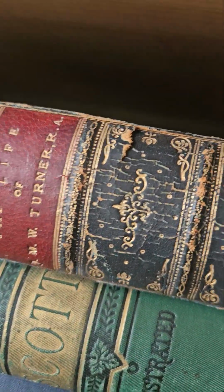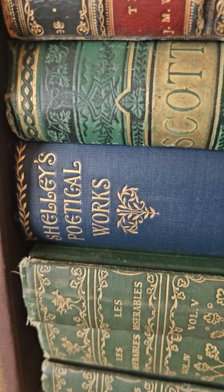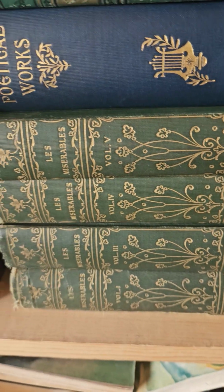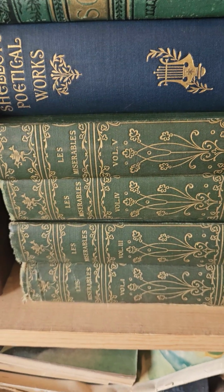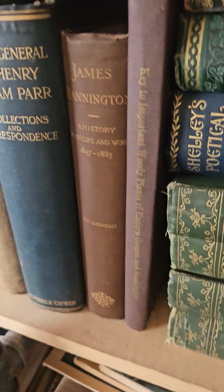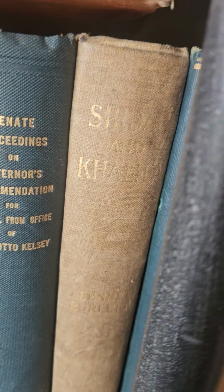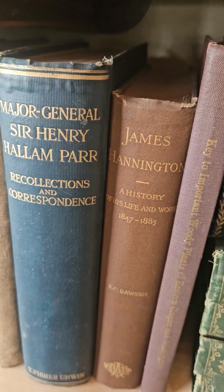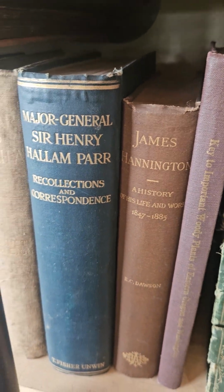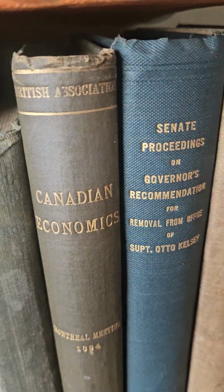Life of J.M.W. Turner. Nice book on an artist. There's a nice fine binding Sir Walter Scott. A nice fine binding Shelley. I only have 4 of the 5 volumes of Les Mis by Victor Hugo, but nice looking set anyway. We got a few nice books on Africa. I think mostly missionary work and military events of Africa. Those 3 are pretty great titles. Canadian Economics, 1885. That one's pretty good.